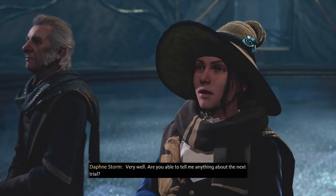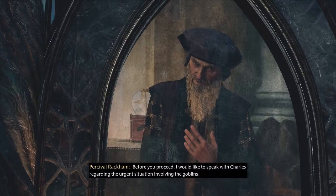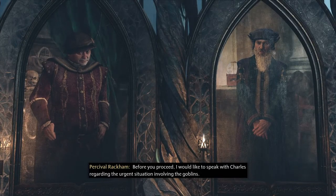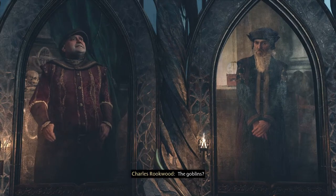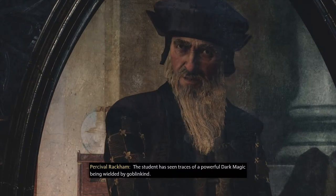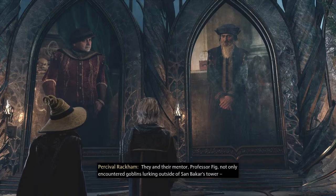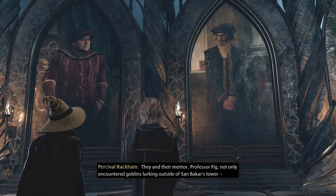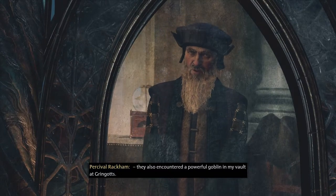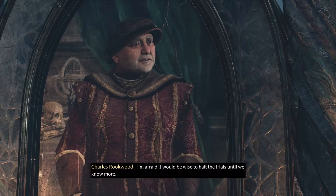Very well. Are you able to tell me anything about the next trial? Before you proceed, I would like to speak with Charles regarding the urgent situation involving the goblins. The goblins? The student has seen traces of a powerful dark magic being wielded by goblin kind. They and their mentor, Professor Fig, not only encountered goblins lurking outside of San Bakar's tower, they also encountered a powerful goblin in my vault at Gringotts. I'm afraid it would be wise to halt the trials until we know more.